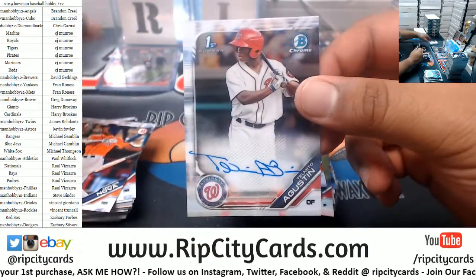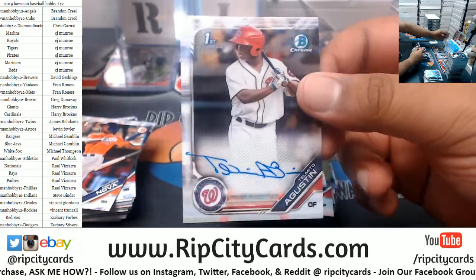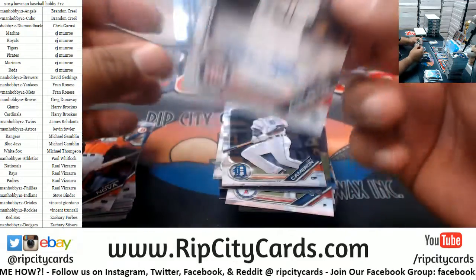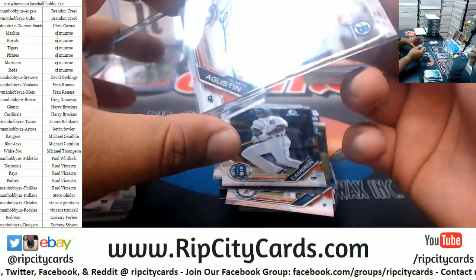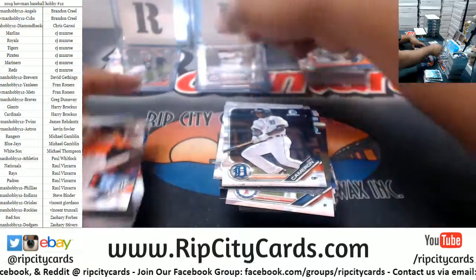There's the autograph. For the Nationals, Telmito Agustin. His first Bowman autograph for the Nationals. There you go.